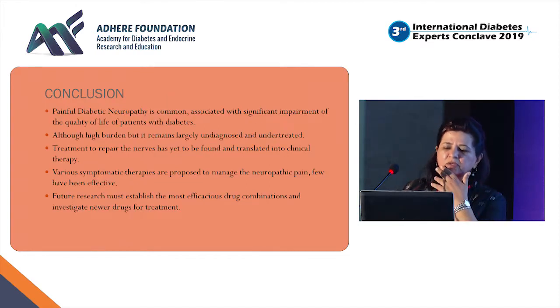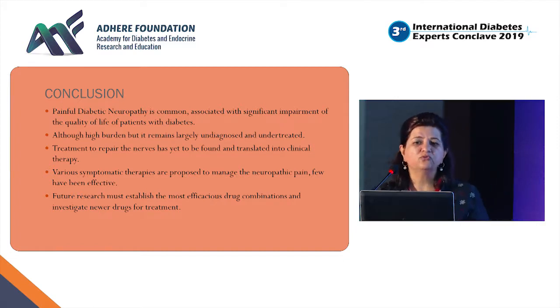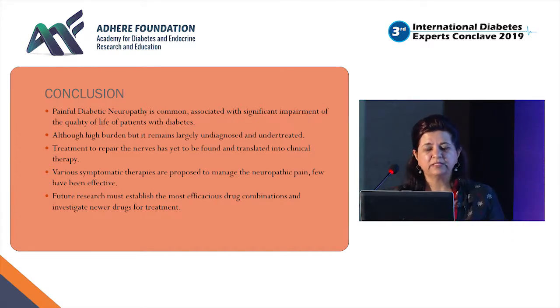So finally we come to the conclusion. Painful diabetic neuropathy is something which we see day in and day out. It's very common. Most of our patients at some point of time would have complaints of it. It is associated with a significant impairment of the quality of life of patients with diabetes, and they are unable to do their daily functions. They are unable to work, because they cannot sleep because of the pain, and they're not able to work the next day. Though it has a high burden, it is still largely undiagnosed and undertreated.